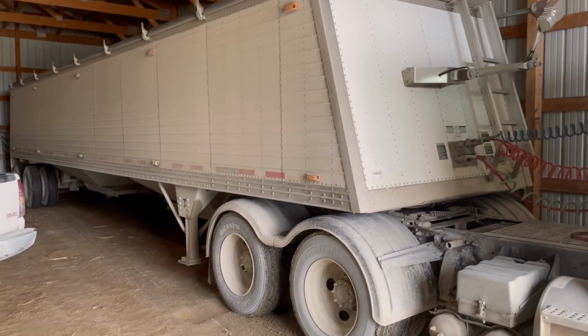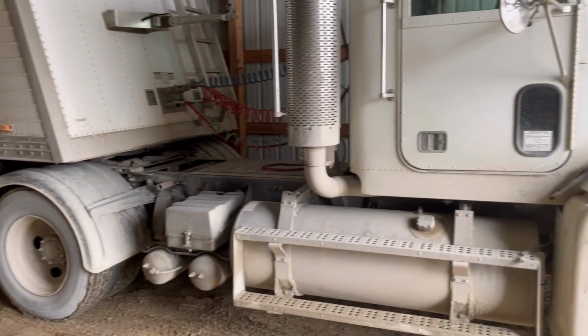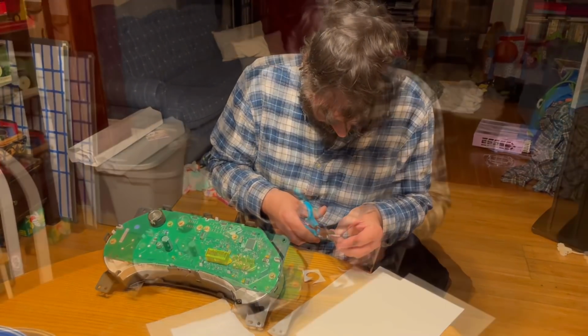I've got the last load of corn to go to the big city loaded on the trailer right now, and I'll head out with that before the sun comes up in the morning. Now that I'm home for the night, you wouldn't believe what I've got myself into.